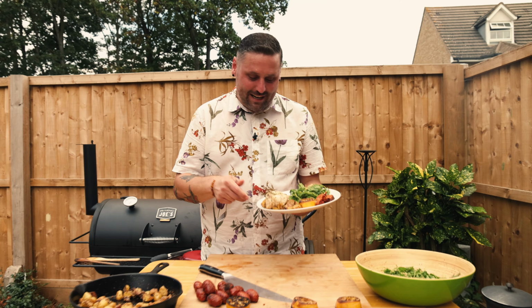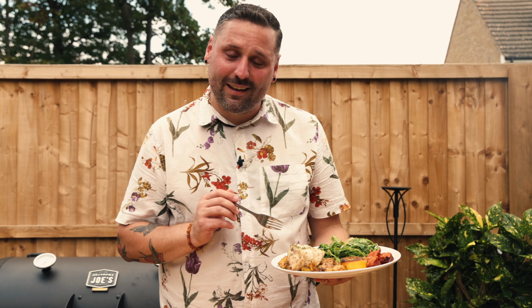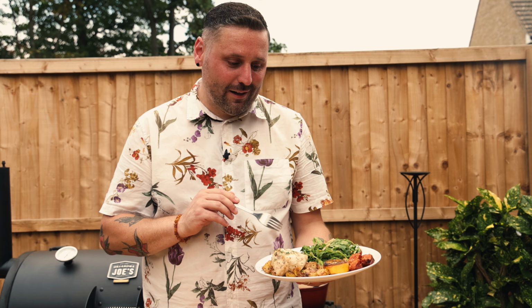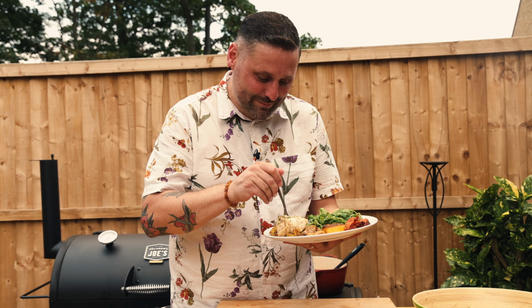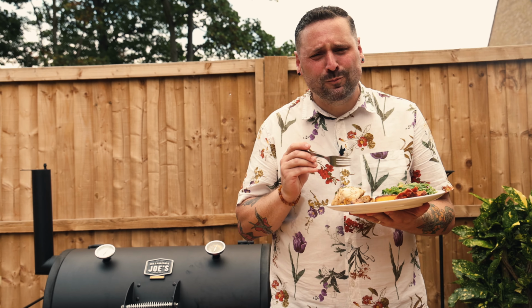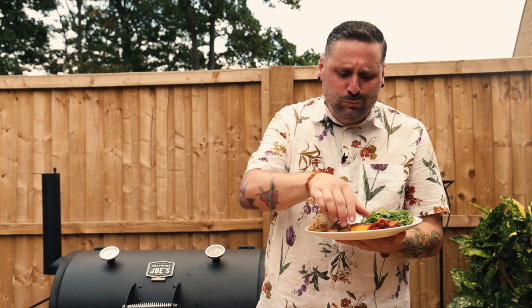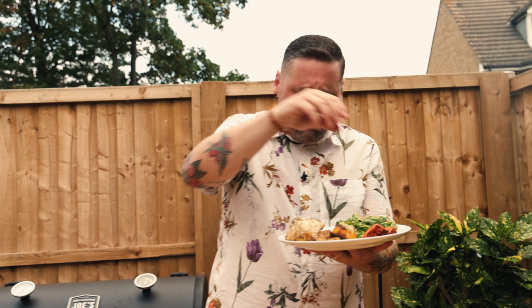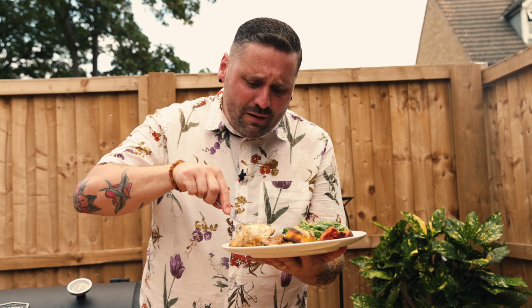All right, so here it is, guys. We have our butter poached monkfish on a bed of Parmesan and chili potatoes with our rockin' parm salad, a little bit of burnt lemon and chorizo. Enjoy. Glory. Oh man. That's what's up.